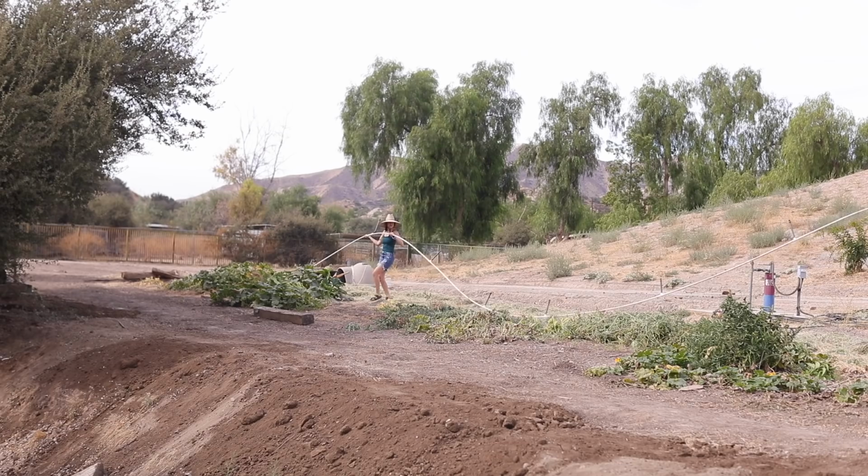So right here you can see us moving the irrigation. And over to the right there, we're starting to grow a few trees. We have maybe about 8 trees right now, and we're kind of experimenting with the beginning of an orchard going up the hill.